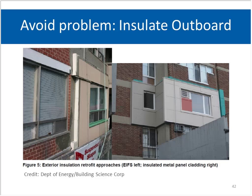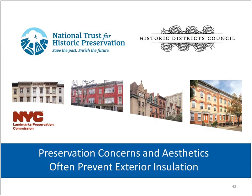Of course, we can avoid the problem altogether by simply insulating outboard of the masonry, putting it within the thermal envelope. The brick will be heated as part of the interior conditioned space. It's warm and dry. But while it's often preferable to wrap the exterior from a building science perspective, often we don't want to from an aesthetic perspective, and growing historic preservation districts often simply won't let us.